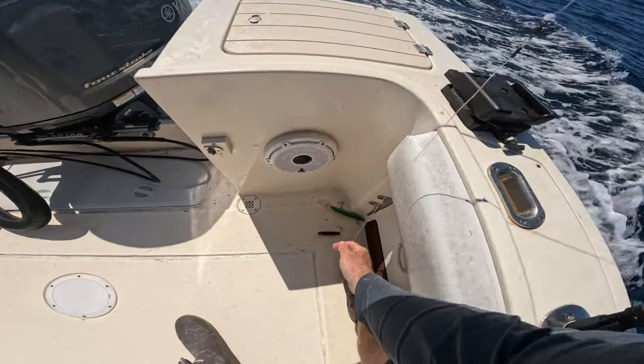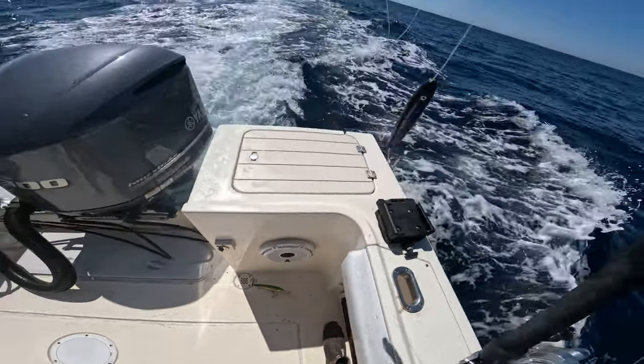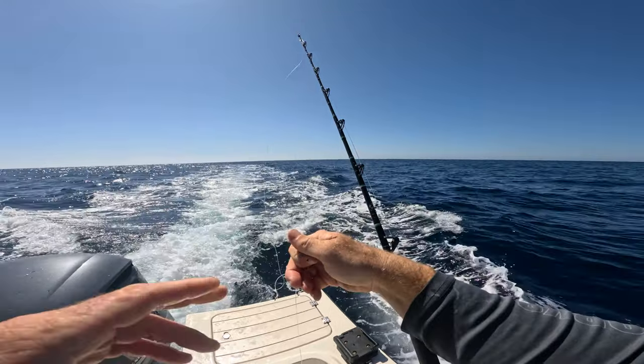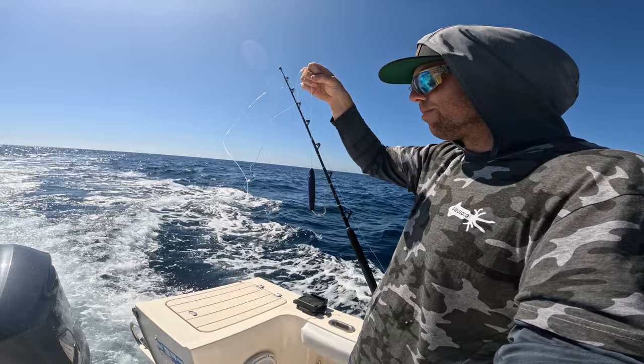Okay, next up here, we're switching out. I took off the X-Wrap 30 and I'm putting on the black and purple candy bar, tuna plug, cedar plug. Squid Co. Special, candy bar, cedar plug, tuna plug. Black and purple, let's get it.